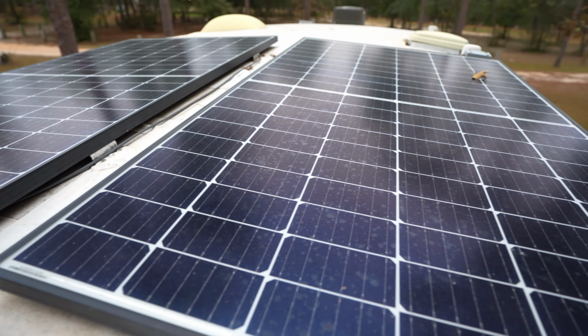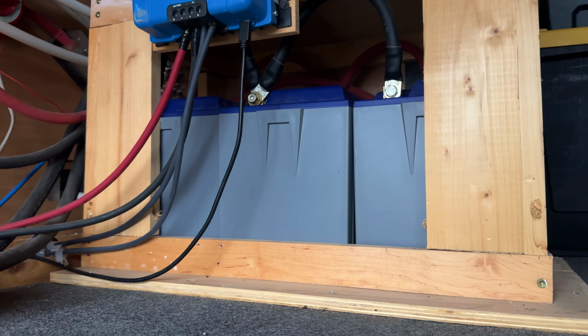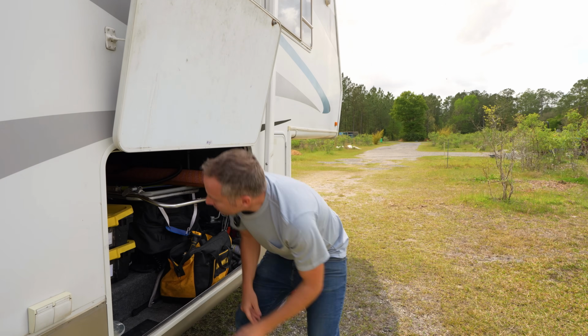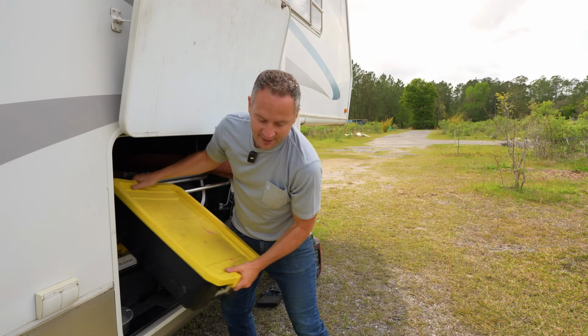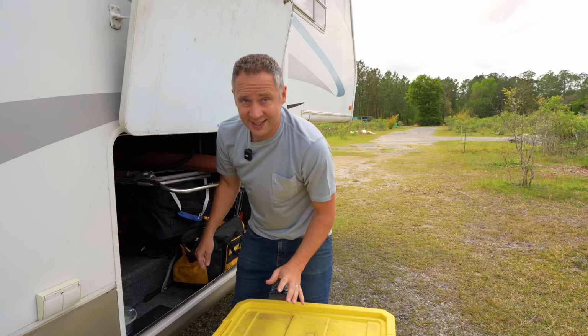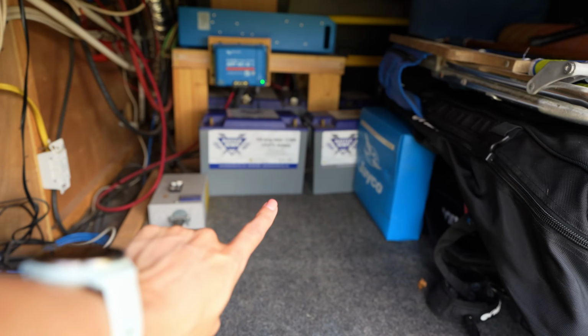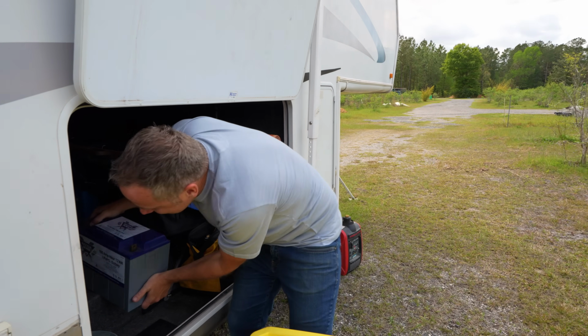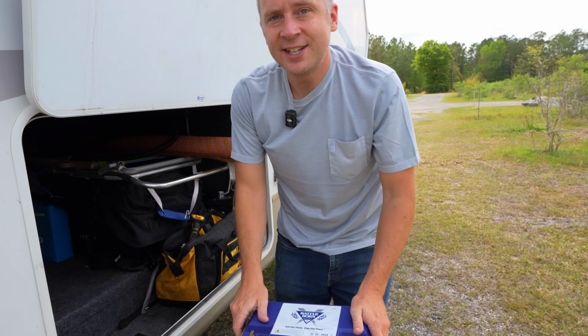So we have 640 watts of solar, we have 300 amp hours of battery, and I've actually got three more batteries sitting in here that aren't hooked up to anything. Kalyn has been bugging me. She's like, we really need to get those hooked up, because it would be so helpful. Look at all that extra battery, all this extra storage just sitting here doing nothing.